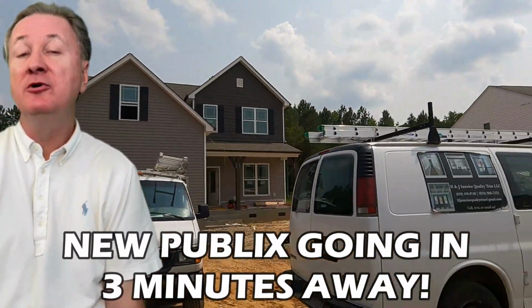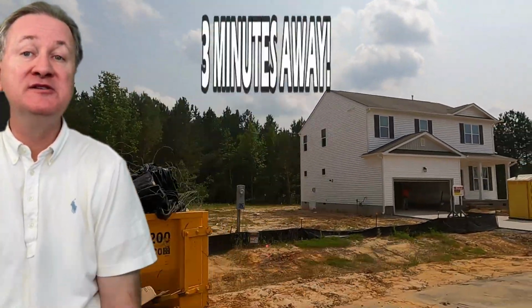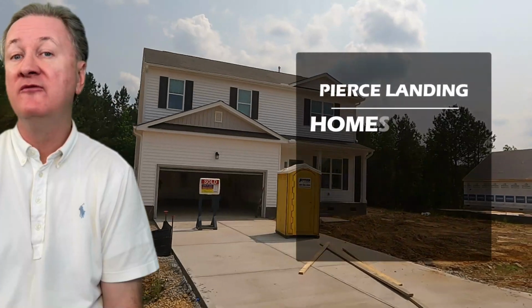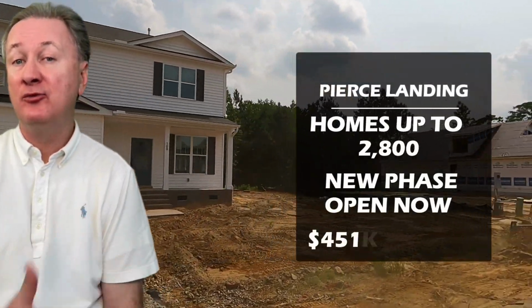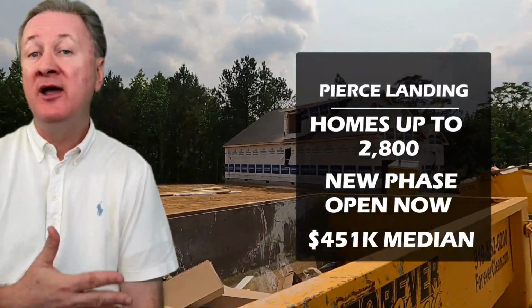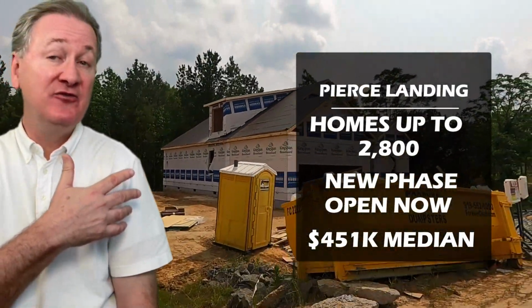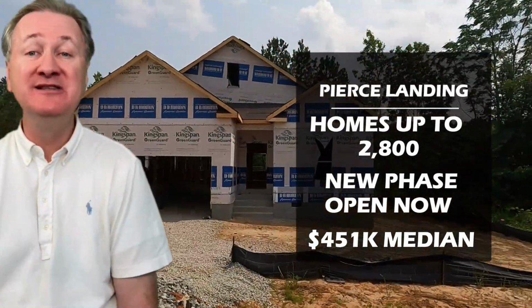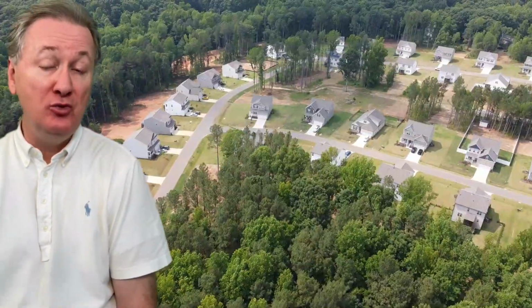Over in Pierce Landing, you're going to find 5 different floor plans ranging in size from 3-bed, 2-bath homes starting out at around 2,100 square feet, all the way up to 4-bed, 3-bath homes that are going to measure out at around 2,800 square feet. The median price of a new home over in Pierce Landing is $451,000, which is nearly $35,000 less than the median price of a new Wake County home.